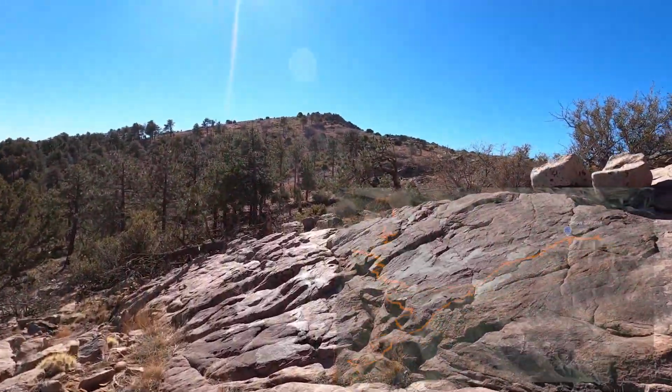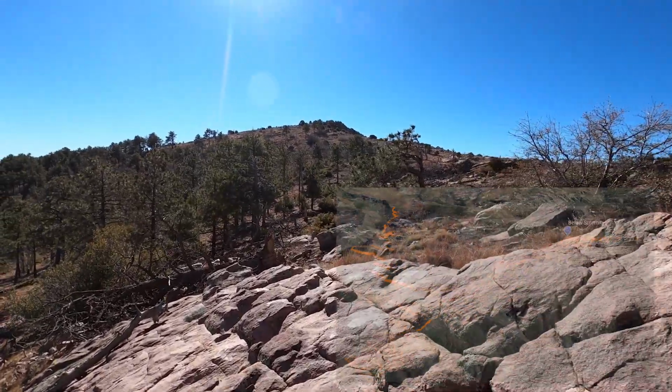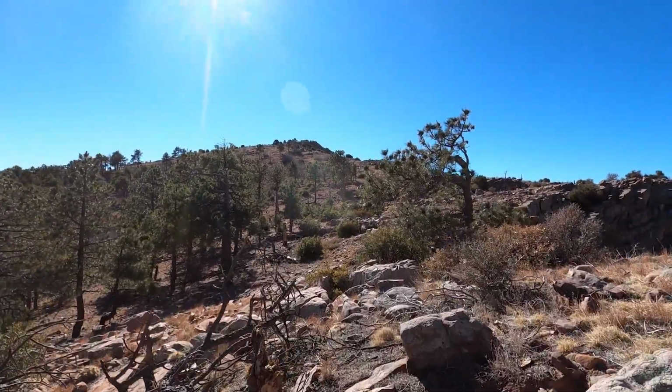All right, we've battled a bunch of different terrain. We've gone on some nice rock slabs like this, which are nice and easy. We've gone through a bunch of bush, and you can see straight up ahead is the summit.